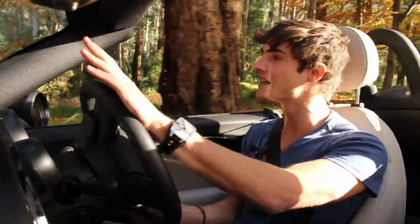The S, though, even though it still is a very firm car, I think it's got the balance just right. It's got usable performance, accessible handling on the road, but when you get out onto a road like this as well, it tends to handle, I think, a little bit better than the Works one.